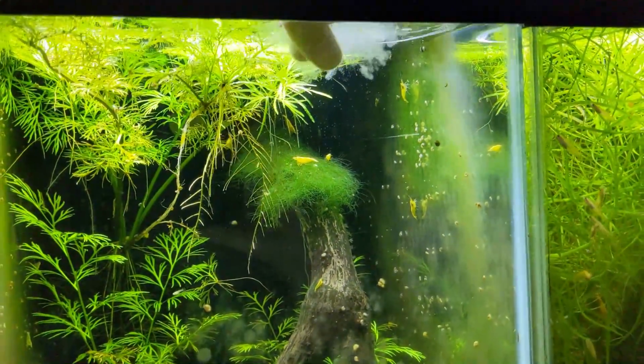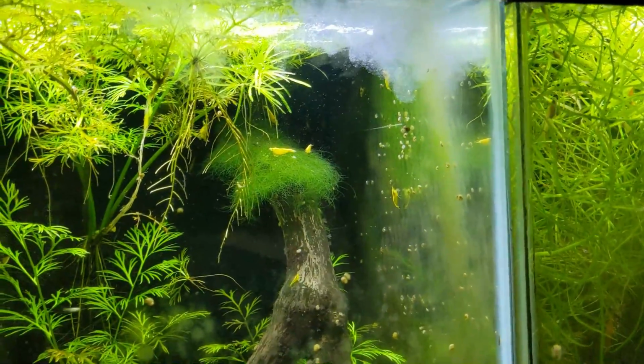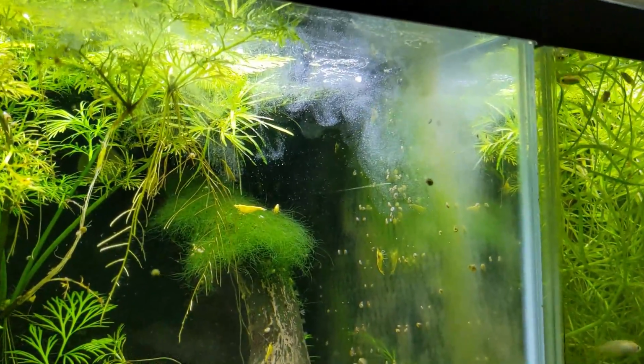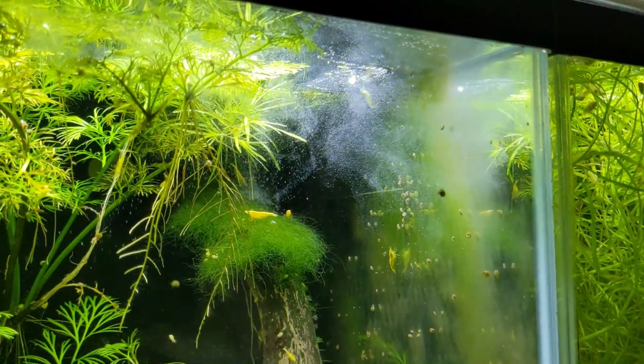and it's like a cloudy, it's not really a solid food, it just creates a biofilm, and then the shrimp will eat on that all day.